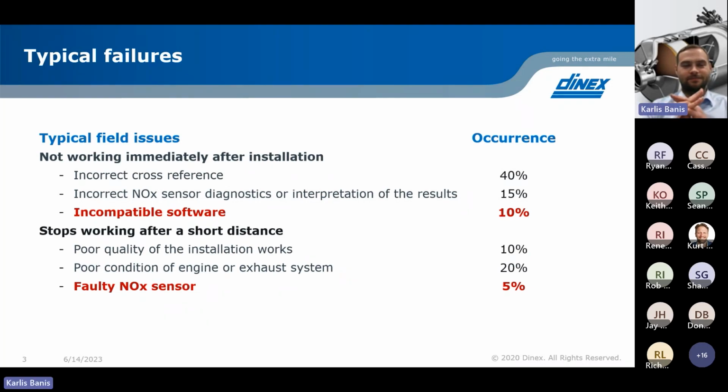Okay, and firstly, if the sensor stops working immediately after installation, we have three most likely culprits for that. Number one is incorrect cross-referencing. Number two is incorrectly performed sensor diagnostics or misinterpreted results. Number three, and why it's colored in red, is incompatible software. So this is our fault, and this is something that we need to acknowledge and fix.